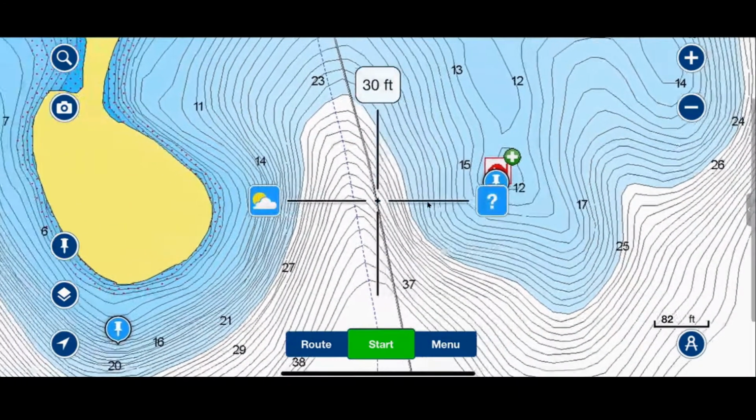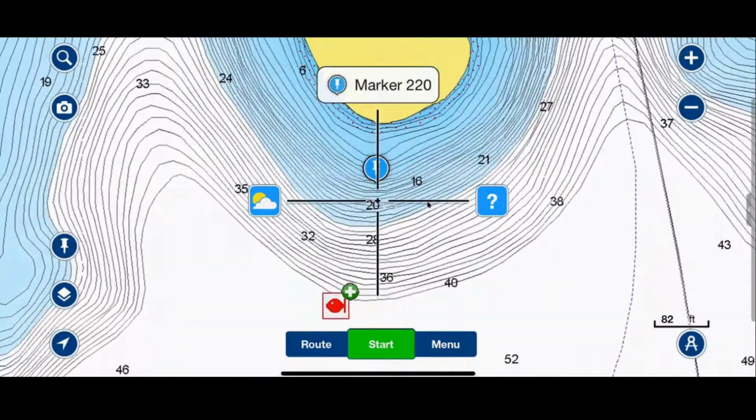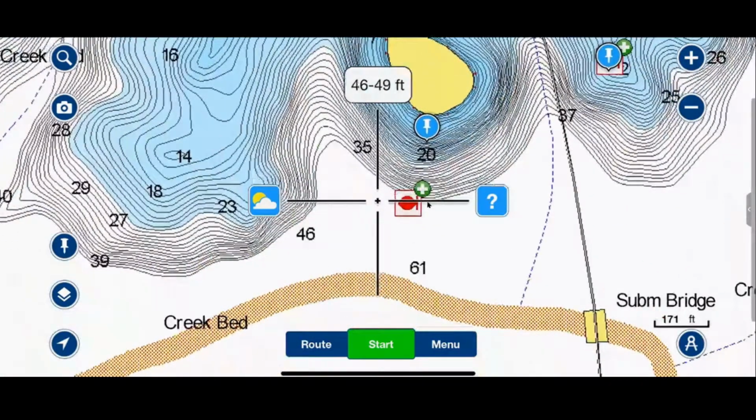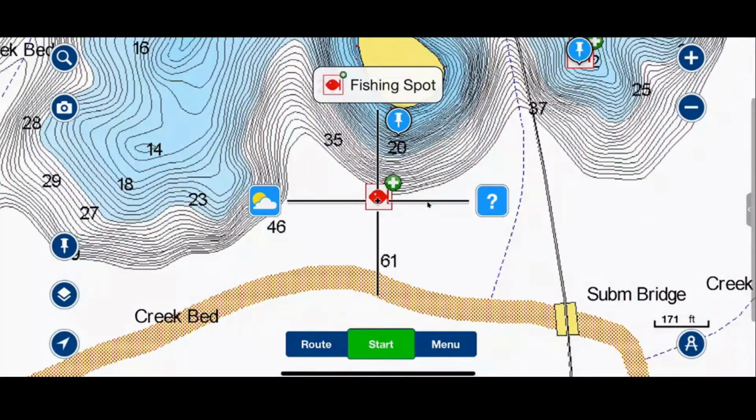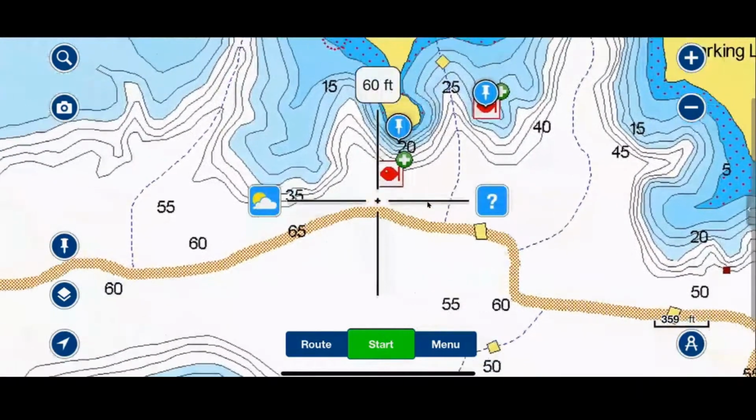You got a roadbed that's out here in a little bit deeper water too that you can check out. Another good point right in here. These guys all mark these as good fishing spots, so you'll want to look at them. And the reason why these are good points is because that creek channel is so close to them.